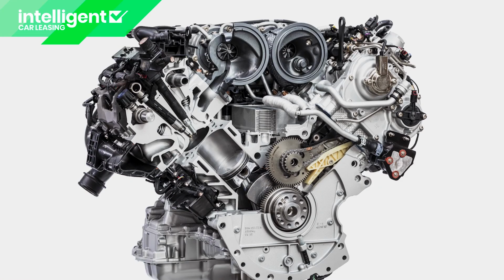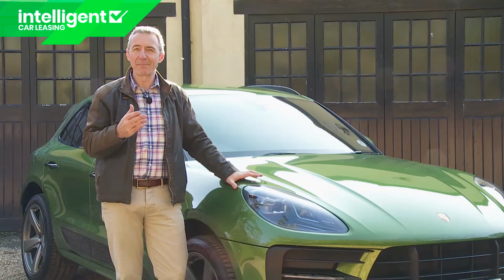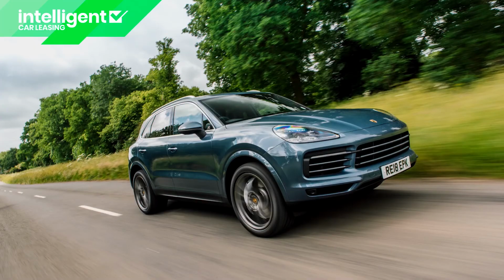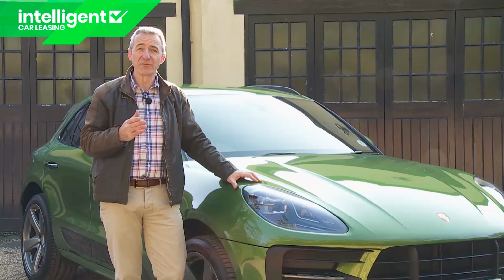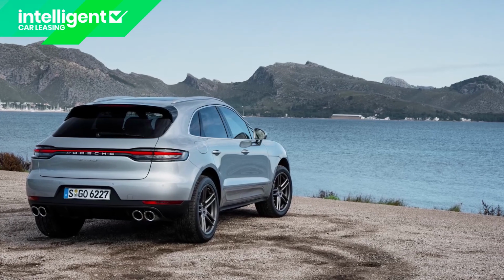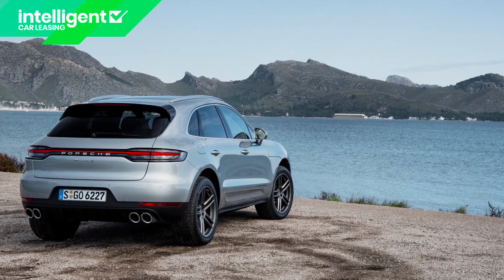Plus, at the top of the range, there are the Turbo and Turbo S models, which use a lighter, more reactive 2.9-litre V6. By that point, though, you'll find this car seriously overlapping into the kind of pricing that could also buy you the brand's larger Cayenne SUV, the entry-level version of which shares the same 3-litre V6 used in the Macan S and costs only around £7,000 more.